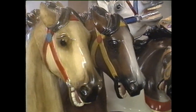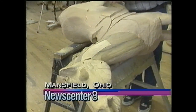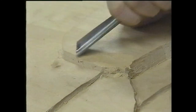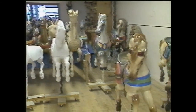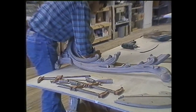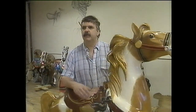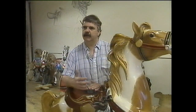The expressions are frozen in time, carved there with a nearly forgotten skill and the carver's chisel. Chip by chip, the wondrous steeds of our youth are born and reborn here in Mansfield, Ohio at the Carousel Works Incorporated, perhaps the last manufacturers of wooden carousels. We build whole carousels. We build the mechanism, and what we're doing now is looking for places to put them up and operate them in shopping malls or convention areas, wherever there's a big flow of traffic.